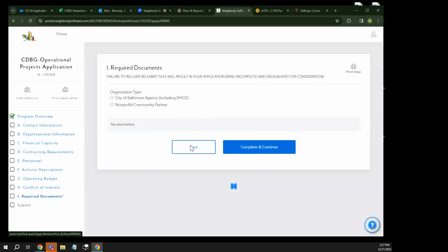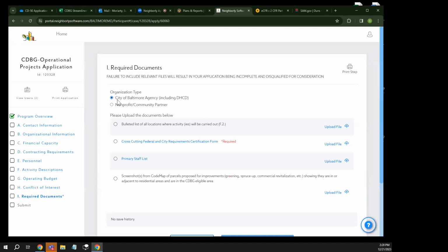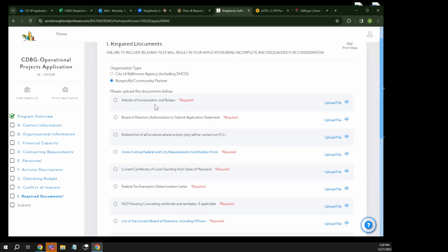Okay, required documents. So again, here you're going to have to click, because if you're a nonprofit organization, you have a whole bunch more than the city of Baltimore people have to have. But as a nonprofit, we need to see your articles of incorporation and your bylaws. Your board of directors needs to authorize submitting this application. So put that on your next board meeting agenda, get it done, that they approve that you're filing an application for CDBG funding. If you're doing activities in multiple locations, this third one is the one that you would want to fill out. It would relate back to Section F, which is where you've talked about your activities.